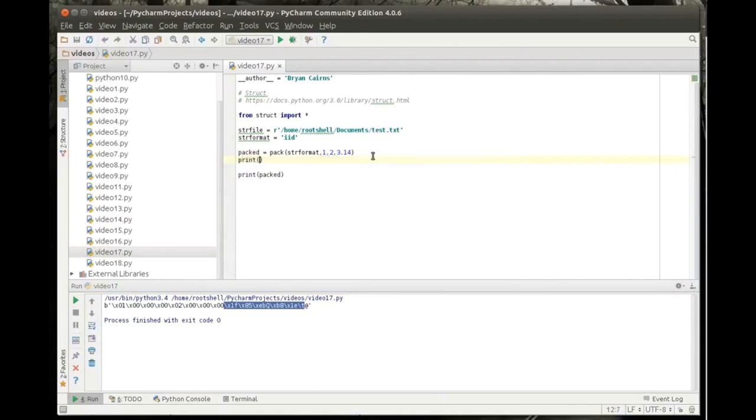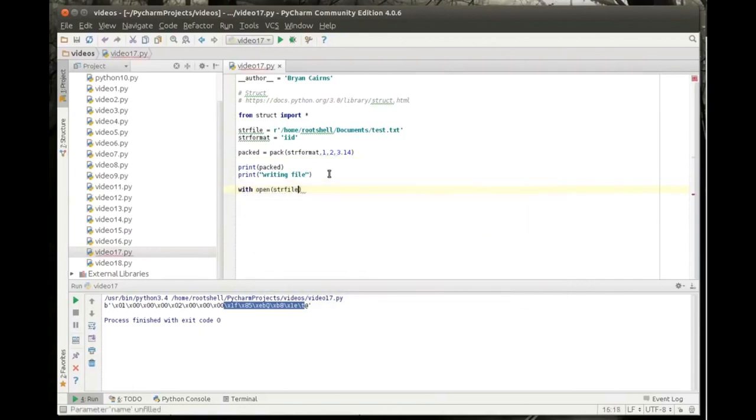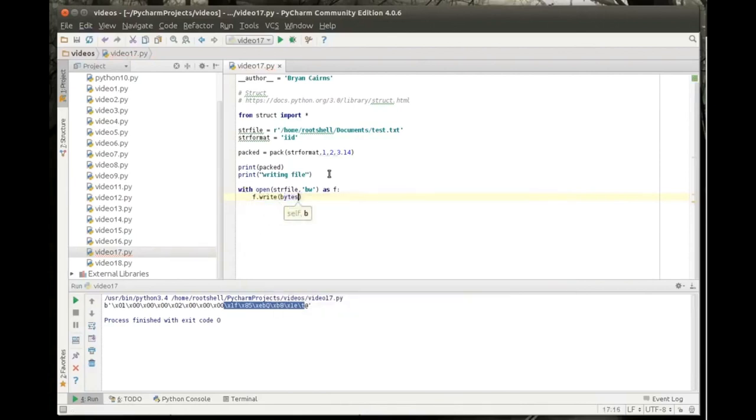So we're going to say print writing file. Let's get that out of there, put that there, just because I'm picky like that. With open str file, and you guessed it, we're going to binary write as f. Now, what we're going to do here is we're going to write this out. And we're going to say f.write bytes, because we need to convert this into, you guessed it, bytes packed. And what that does is it takes our binary string and converts it into bytes, and then writes it down to the disk.